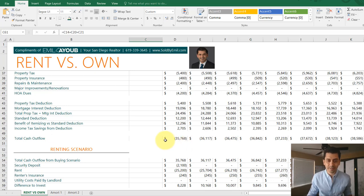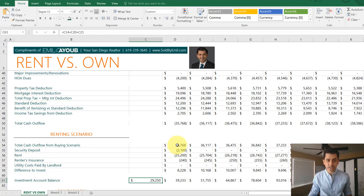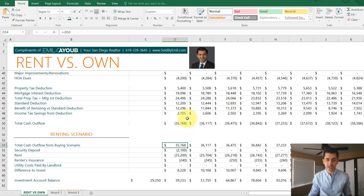All right, now we're going to compare this to Randy the renter. We'll go down to the renting scenario, and we see we start here with the total cash outflow that Betty had, and we're going to take out what Randy's going to pay for security deposits, rent, renter's insurance, and then this is the difference that he has.